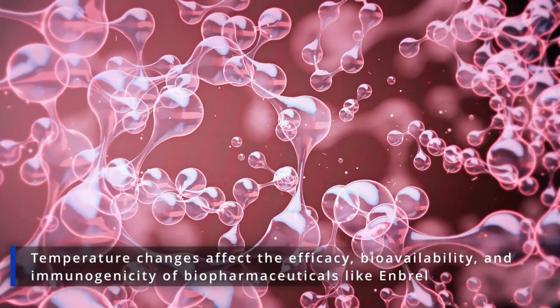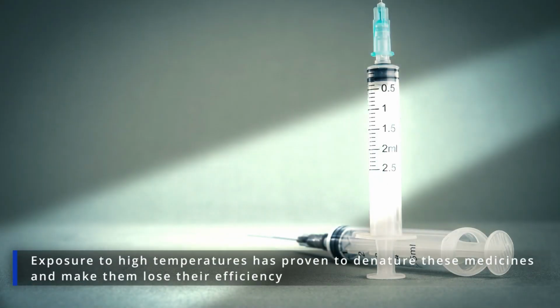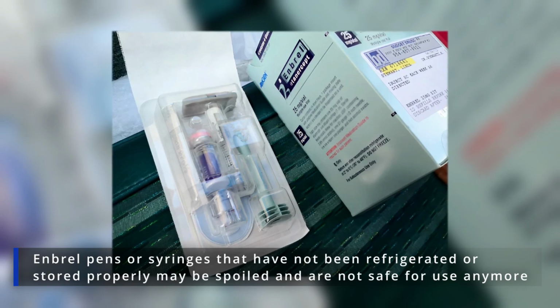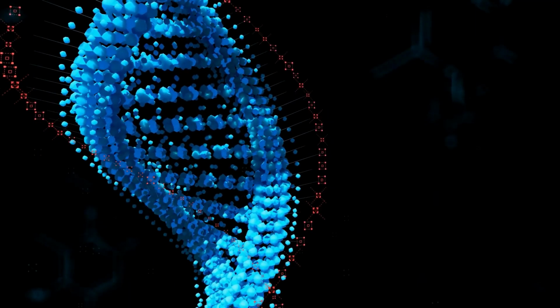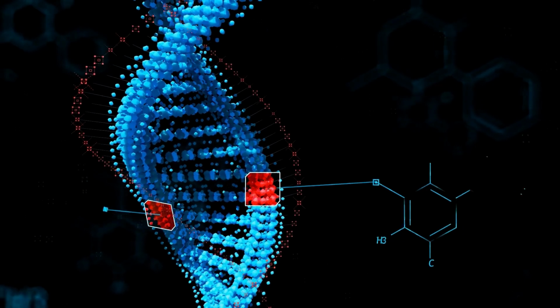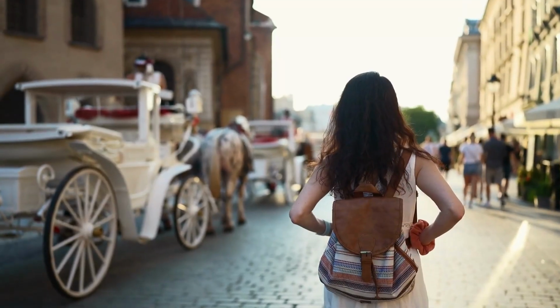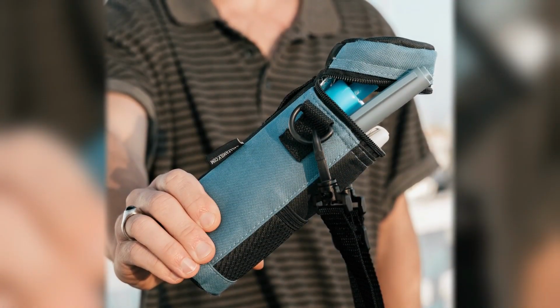Temperature changes affect the efficacy, bioavailability, and immunogenicity of biopharmaceuticals like Enbrel. Exposure to high temperatures has proven to denature these medicines and make them lose their efficiency. In other words, Enbrel pens or syringes that might not have been refrigerated or stored properly may be spoiled and are not safe for use anymore. In the same category of biologics that are heat sensitive, common examples are Humira, Enbrel, Rituxan, and a lot of other medications. When your life depends on such temperature-sensitive medications, it brings a bunch of challenges and concerns. Living and traveling with refrigerated drugs requires discipline, good organization, and a good medical cooler.